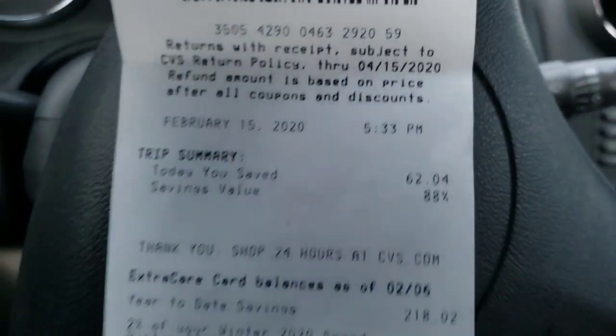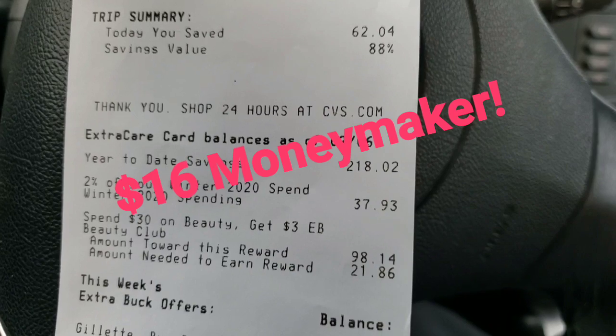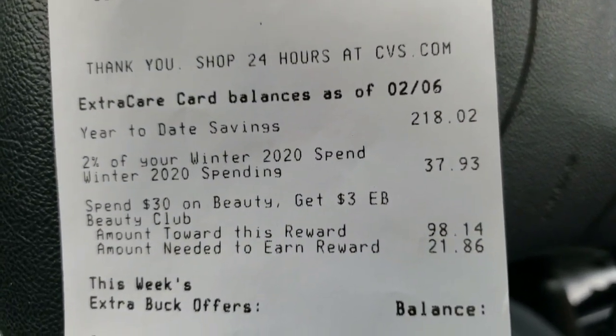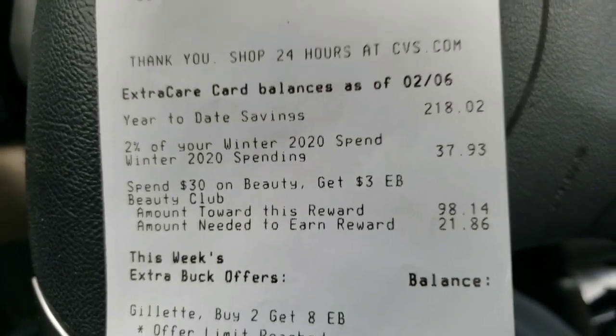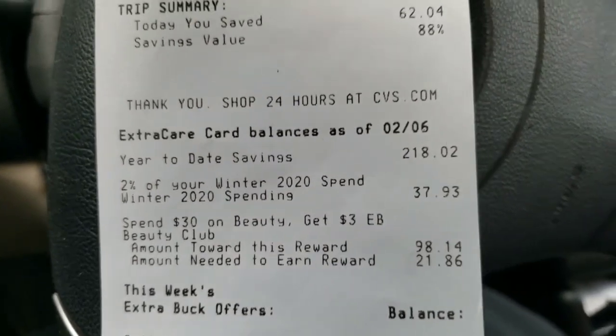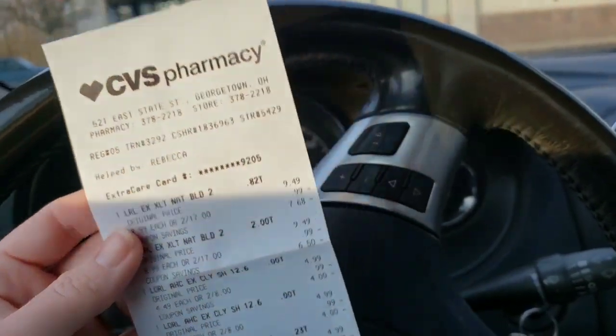Let's see. Where is it? Yeah, so I did hit my beauty, the $30 in beauty, so I will get back an extra $3 in extra care bucks in the next 48 hours. That means I made $16 on this transaction. I am completely happy with that.